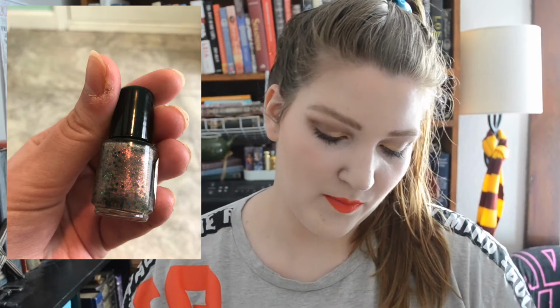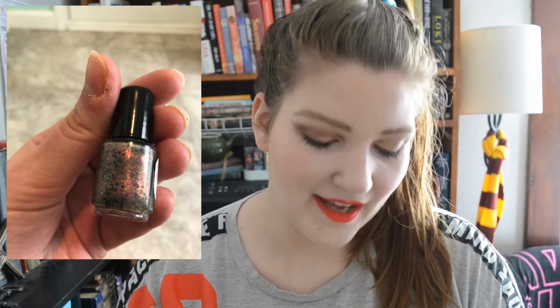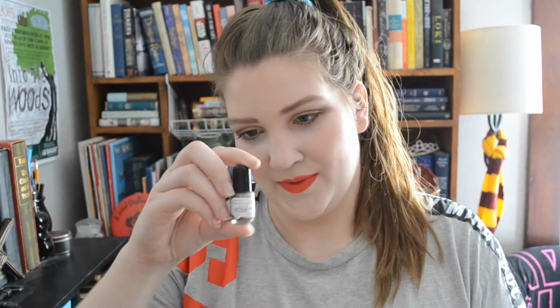So the next one I got is called Reverse the Polarity. It is based on Doctor Who. Reverse the Polarity is made up of a color shifting pigment that flares red or gold depending on the light. Then it is sprinkled throughout with beautiful little rainbow chrome flakes and different sizes of black holographic glitter. It looks really pretty. I'm super excited to put this on my nails. Can't wait.